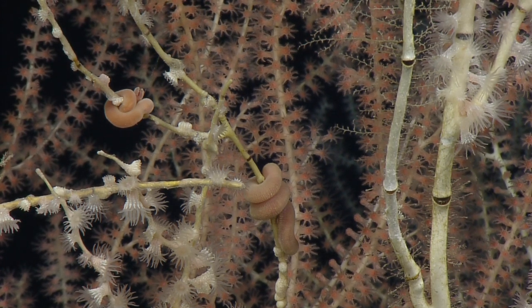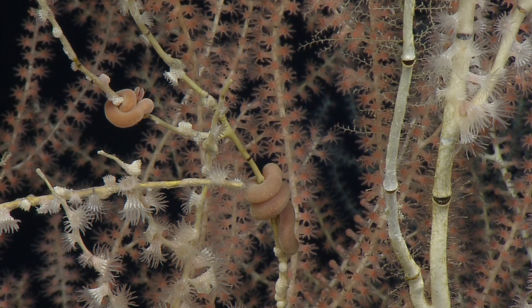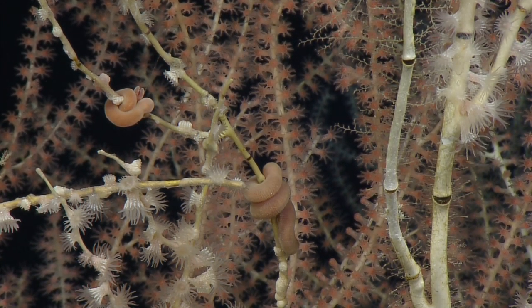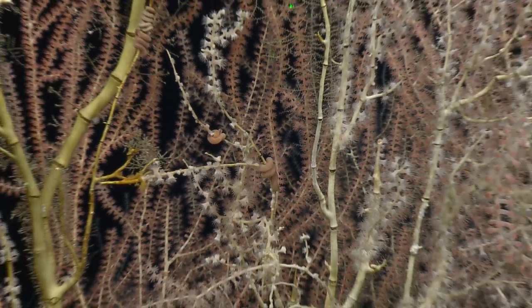It's fantastic. We good? It's beautiful. Two solenogasters in the same frame, that is definitely... Thank you. It's good. Okay. Great.